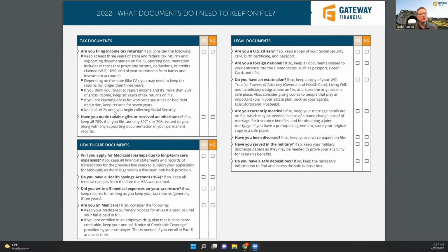Keep all W-2s until you begin collecting Social Security. Reason is you want to make sure that your Social Security is calculated correctly. We have seen errors on that, so make sure you are logging into your Social Security account at ssa.gov to verify those and make sure that they are up to date.